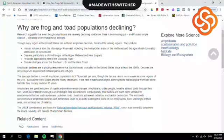Amphibian declines are a global phenomenon that has continued unabated in the United States since at least the 1960s. Declines are occurring even in protected national parks and refuges.